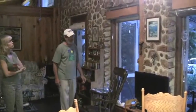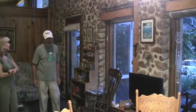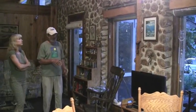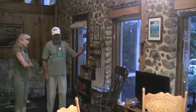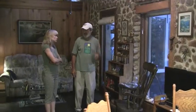I cut them off the property myself, cut the trees down, and with a chainsaw ripped them to square, and used a horse to drag them down off the hills here. Wow. That's actually a lot of work. Yeah, it's a lot of work, but we built this energy efficient home for less than $10 a square foot in the mid 80s. So you've got to pay one way or another. If it's not in money, it's in labor. It's going to be in labor, yeah.